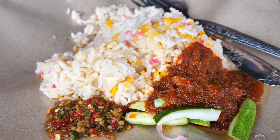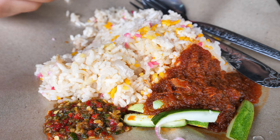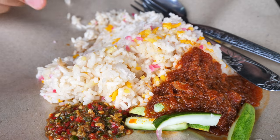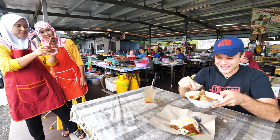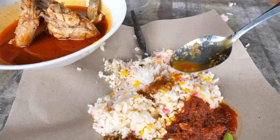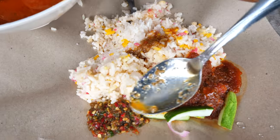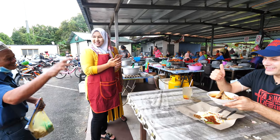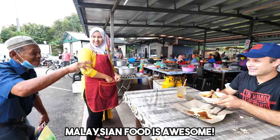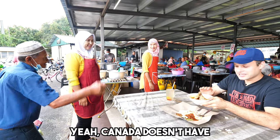This is classically filled with a bumbu spice mix, usually with cardamom, star anise, cloves, caraway, cinnamon, onion, garlic, curry powder, all the good stuff. And then with the curry ayam. Curry ayam. Wow. So we've got the curry ayam, the chicken curry, we've got the sambal, and that's a spicy sambal. Nasi minyak. Very good. Very good? Sedap. Sedap. Canada tiada. Canada tak ada.